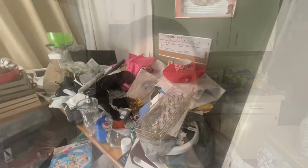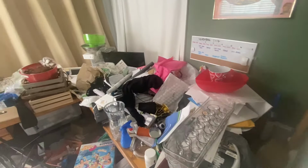So, we're in the kitchen. Over that way is my office. We haven't been in there in quite a while, and there's a reason for that. Hold, please. This is the state of things.